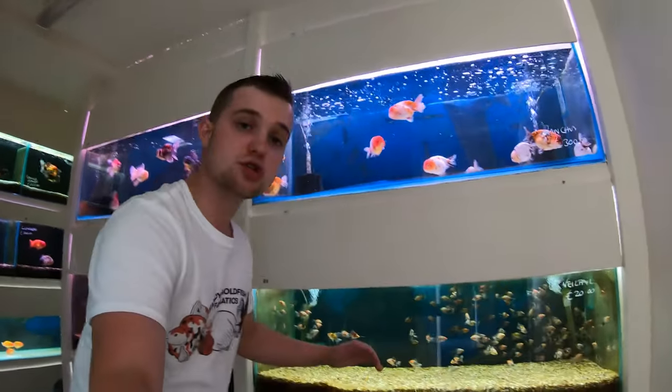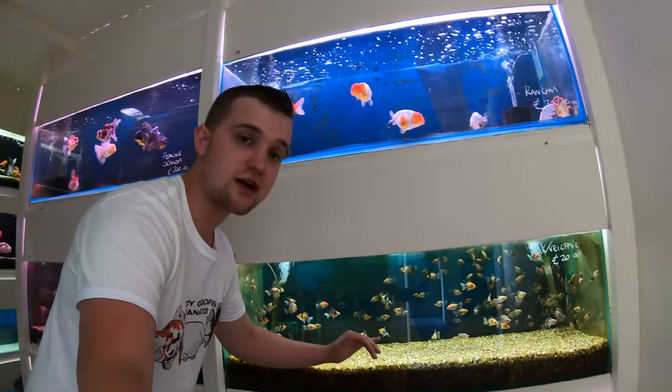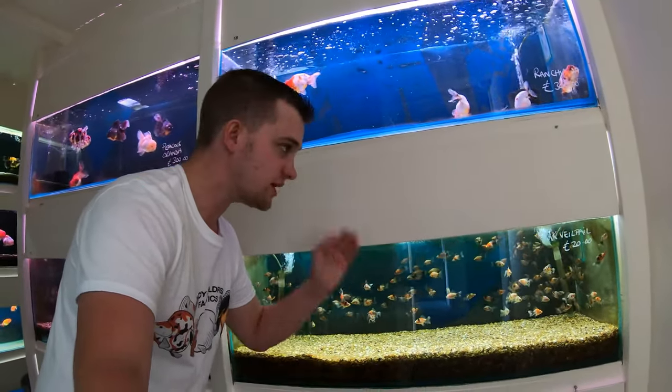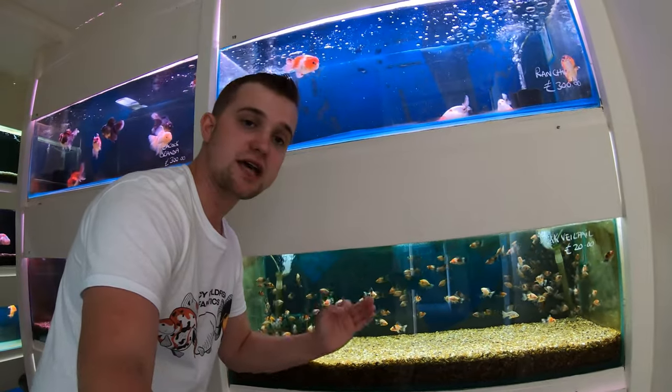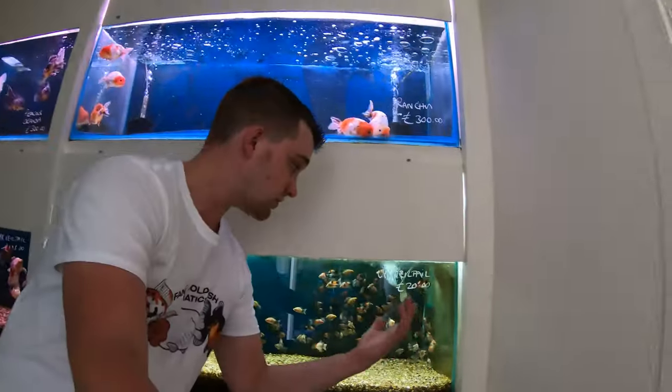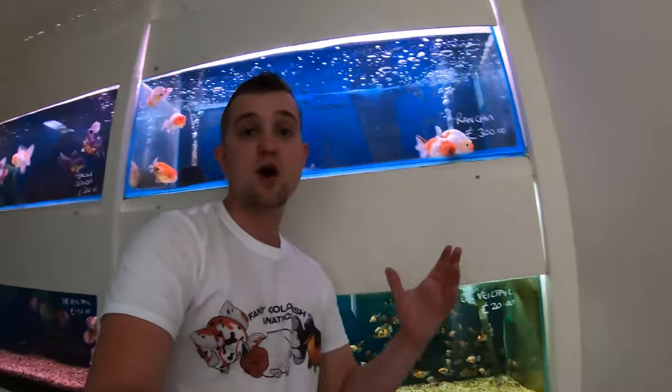We've also got some small UK bred veil tails. You don't often see proper Bristol Shubunkins or UK bred veil tails for sale. So these are quite a rarity and really nice to see. And as I can show you here, they're only £20 per fish.